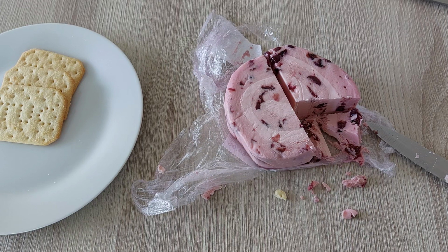And bright pink cheese, I mean, who could resist? It does seem to be a staple in Morrisons. I have definitely seen it in there more than once. I don't think it's a seasonal one. I wonder whether they do any others. What else could you put in it other than cranberries? Maybe orange? Maybe a bit of ginger or something? Would ginger and cream cheese go together? Don't know. I'm intrigued as to what other combinations they might have.